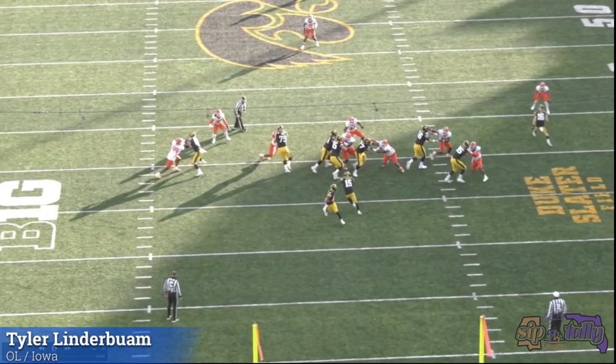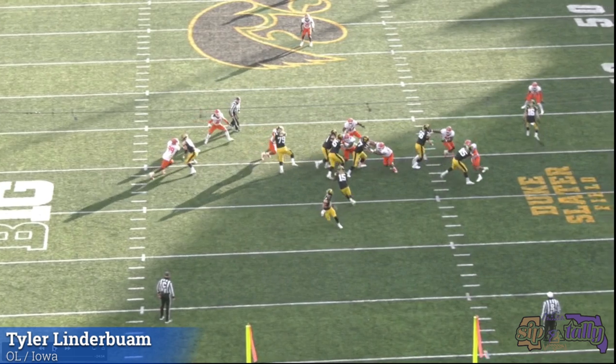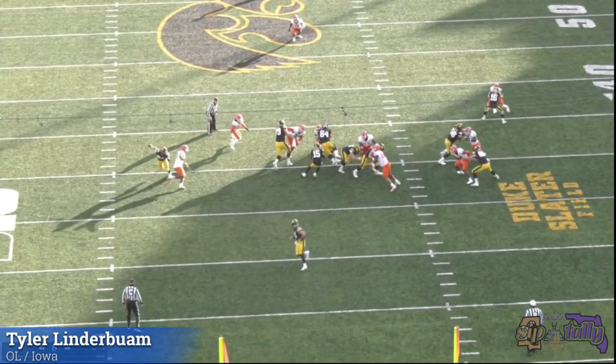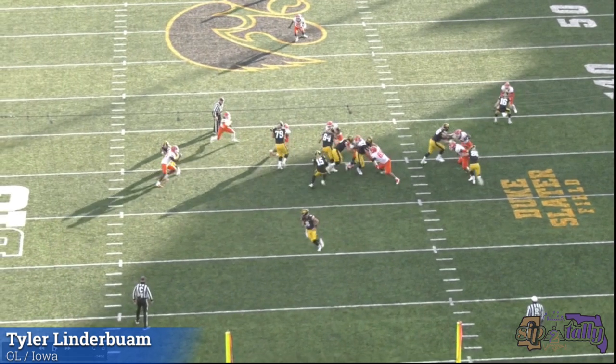So right now the back has a great lane to run in because of Linderbaum and his backside guard and what 79 is doing. He has a great lane to run in. That's the good of Linderbaum. You know what? There is no bad, now that I see this.